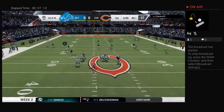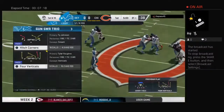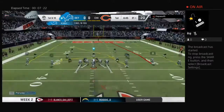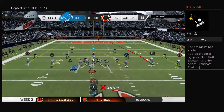Doesn't the defender have a right to the football as well? No, I don't like defenders. That's because you spent too much time with me. Okay, I'll side with you on this one. This is the correct call. 15 yards for the Lions there on a first down. Line of scrimmage, the 31 now on first and 10.